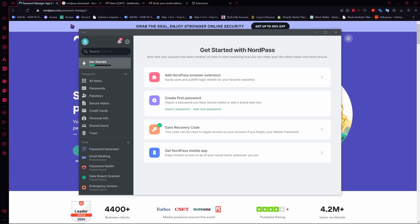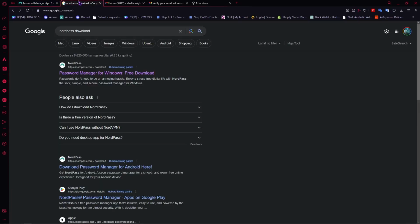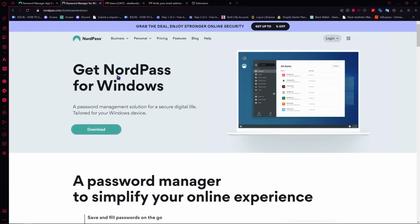So the first thing that we're gonna do is download NordPass. How can we do that? You need to go into google.com and type in NordPass download, and then you would have this link right here. You want to click on that, and then you can download NordPass for Windows.